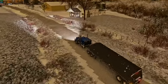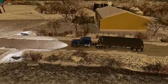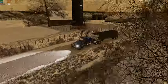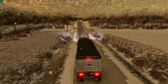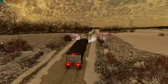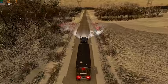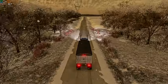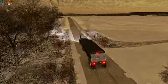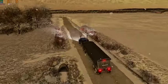I don't know why, but I really like this little yard right here. It's nice, small, simple. Some big bins though. Nice bin setup. It's got a little pasture. If only there was a cut across road that went straight up to the farm.